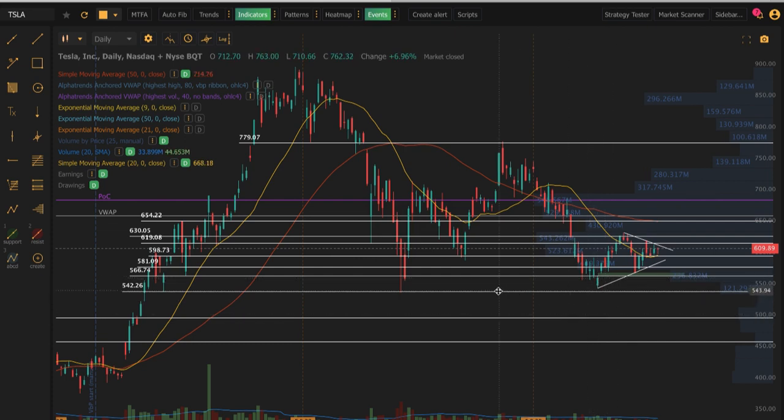If that does happen, then I would be watching to see if we could break 542. If we break 542, we could see a nice strong flush to around 500. Tesla honestly has been rather weak, realistically, since making those all-time highs. We saw a nice strong flush. Granted, the market flushed the same time, but this one just hasn't seen the same kind of strength that a lot of other tech stocks and other things have seen.